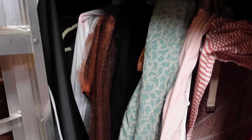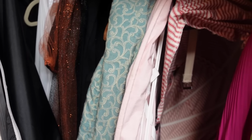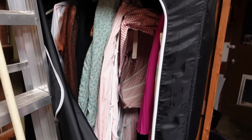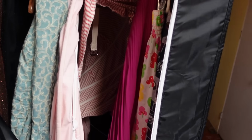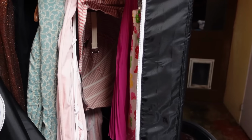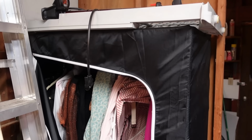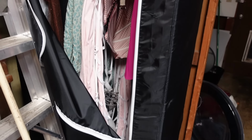Like that is an old monarch butterfly kind of Victorianish costume. There's one of my first ever projects, which is a Hogwarts robe, in there. And then there's just some random old skirts that I don't know why are still in there and I should probably donate. But yeah, that's what's in this random standing closet in the garage.